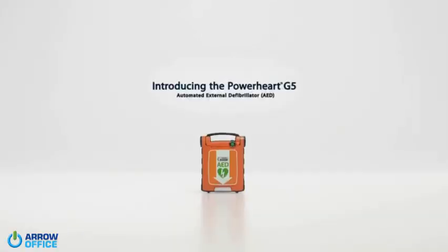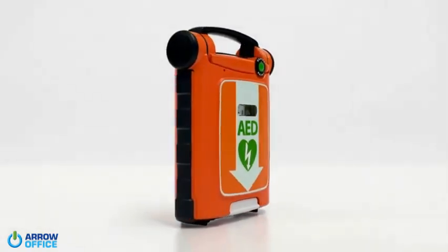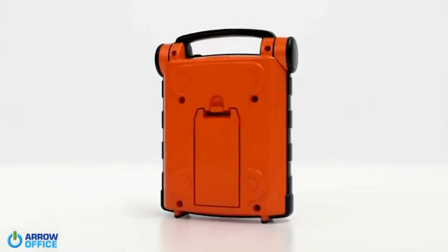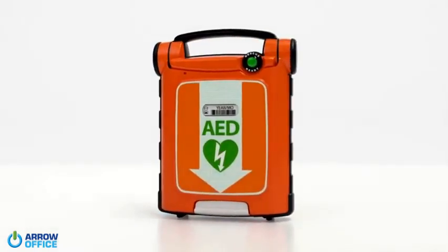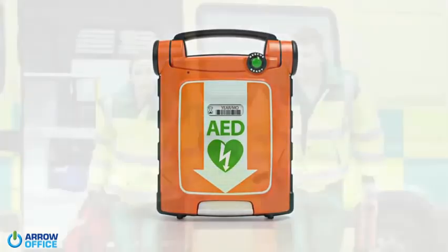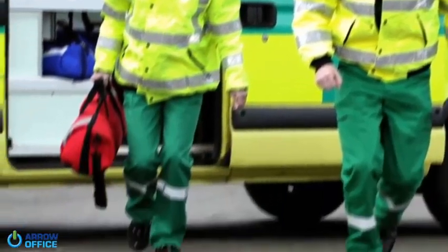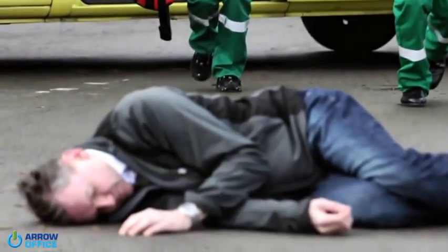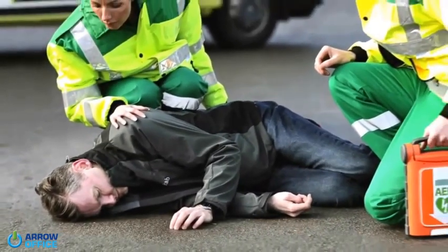Cardiac Science introduces a new breed of AED that combines ease of use, reliability and advanced patient care to help experienced and first-time rescuers give a victim of sudden cardiac arrest the best chance of a favourable outcome. Sudden cardiac arrest can strike anyone without warning, but a victim may survive if treated with a defibrillator within minutes to restore the heart to its normal rhythm.